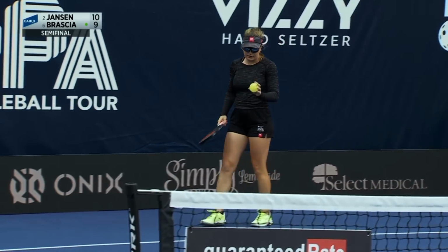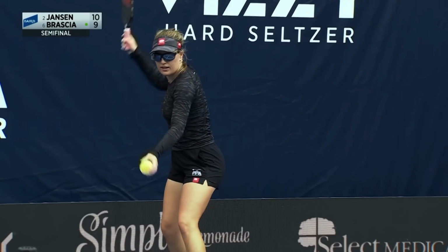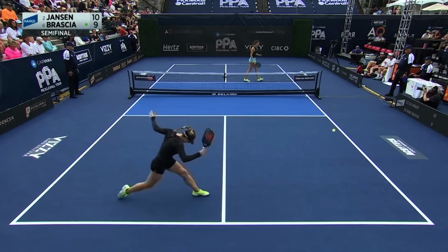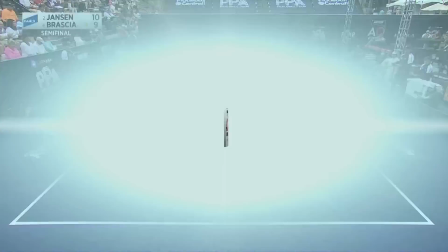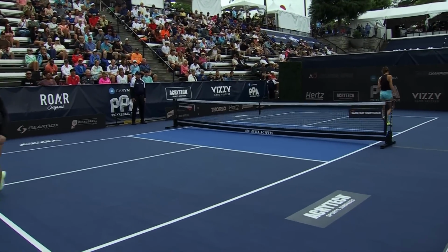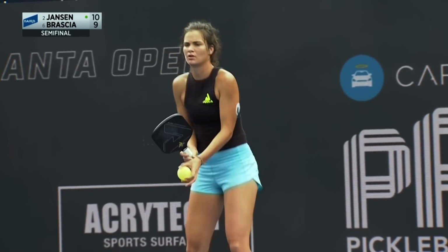Over and over again, sometimes you want to be a little bit more selective on which ball you come in on, and that's credit to Brascia and how well she's playing at the moment. That's just a great play right there from Lea Jansen. She was well prepared for the cross-court forehand and then finishes it out on the backhand side. 10-9.